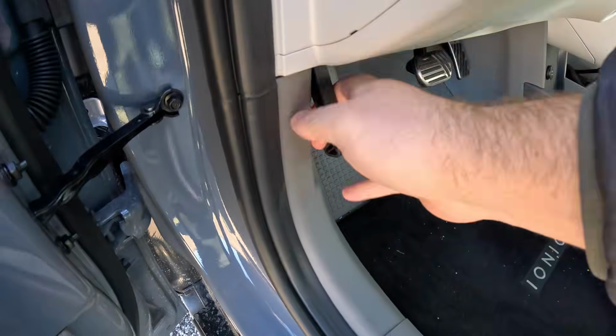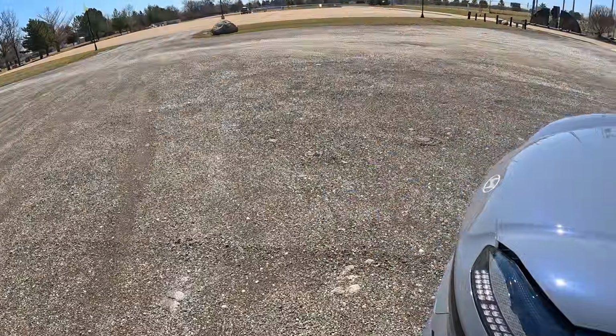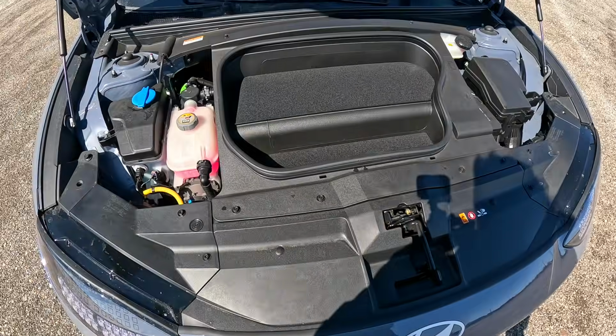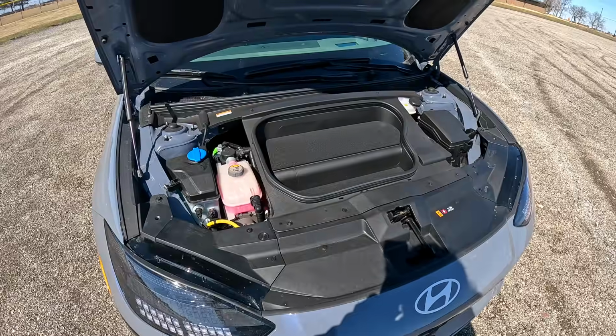We also do have a frunk, which I have not looked at yet, so you're going to get my raw reaction as it is super windy. Again, I apologize. There you go. That's all the space that you get.